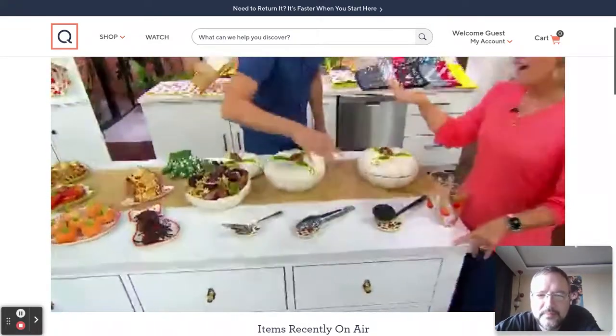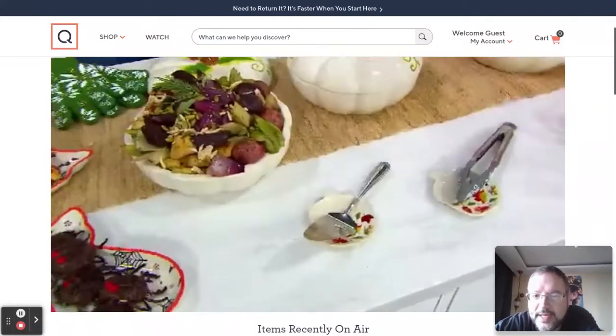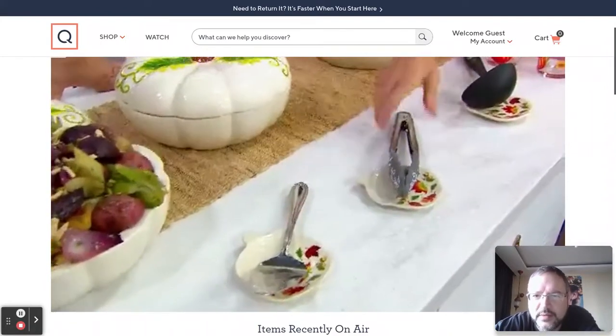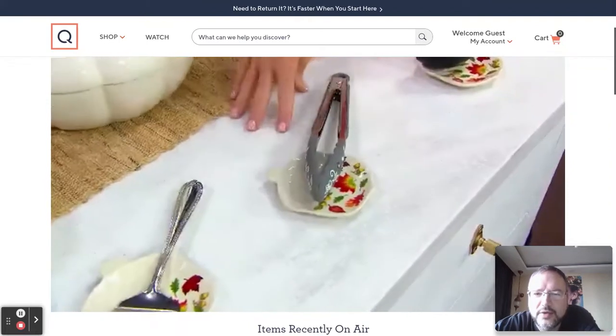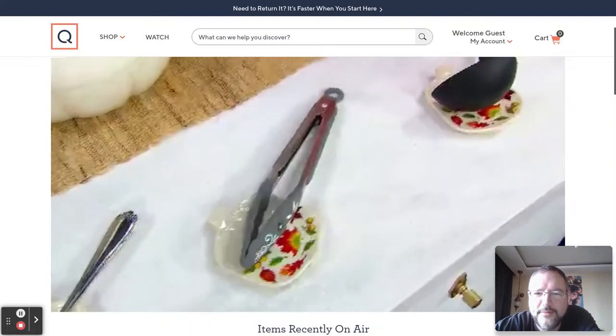All the resting spoons for your spoon rest trays, and they're matching resting spoons. And now, where do you put the spoon? Where do you put the fork? Those are tongs. They do not belong in either the spoon or fork family.